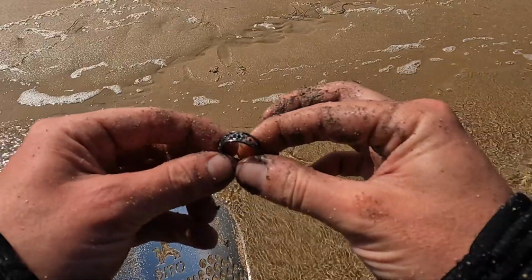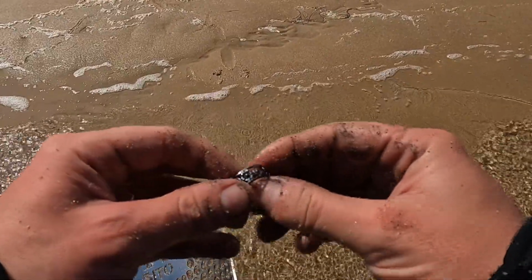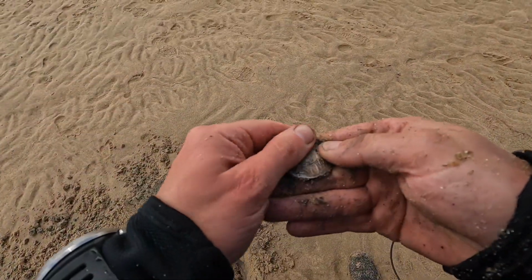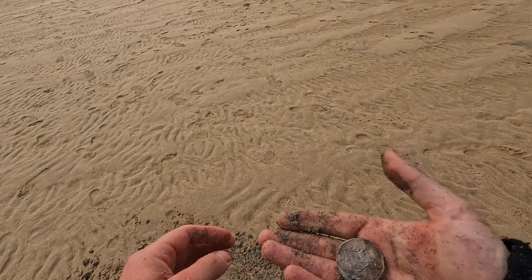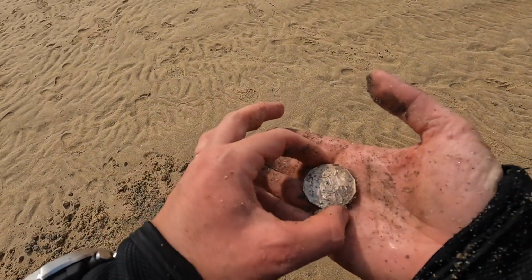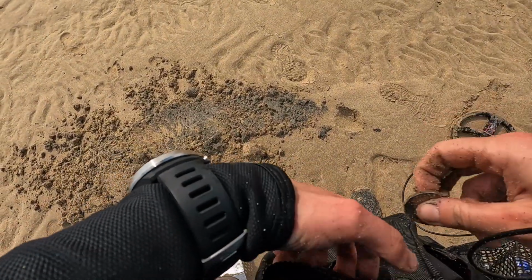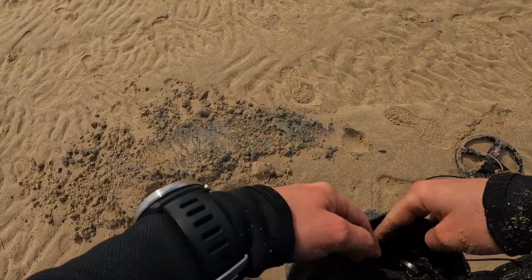All right, see if we can get a silver coin to match our silver ring, but you know what, if I don't, I don't. Got our first 50 cent for the day. Pretty much towards the end of the hunt now. I am starting to make my way back across the big barren sandscape. Excellent. Put that away. There are a few coins in there. They might be lower denomination, but they'll add up.